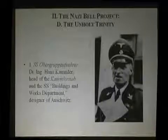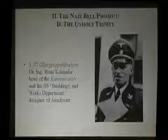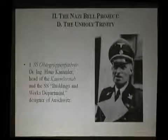Now, I want to talk a bit about what I call the unholy trinity, because there's three names in connection with the Bell project I want you to bear in mind. The first one is this gentleman, loosely using that term here, SS Obergruppenführer Dr. Engineer Hans Kammler. In Germany, you can get doctorates in engineering, folks. This is the man that's actually the head of that think tank research group called the Kammlerstab. And incidentally, he's also head of the SS Building and Works Department, and this is the same man that designed Auschwitz.